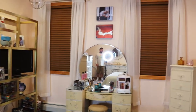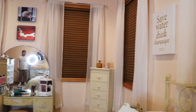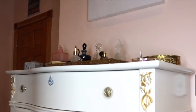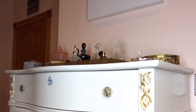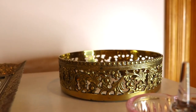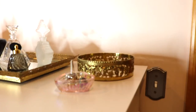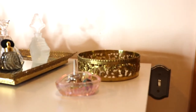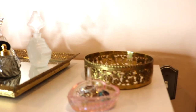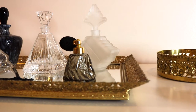Another antique. I don't know if it's a decanter or what it is, but I got that at an estate sale. Up here I have an antique, it's not a dish, but it's a brass circular thing that I put around my candles. It doesn't have a bottom to it, so I don't really know what it is. I think it's supposed to be for candles. In the center, you guessed it, another antique gold mirror tray.